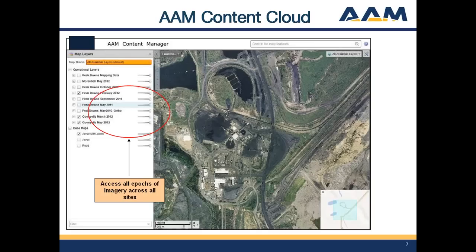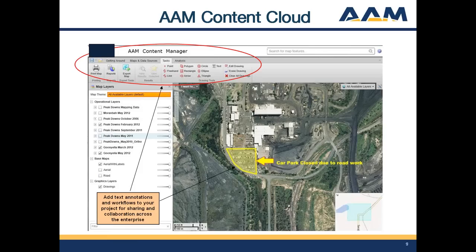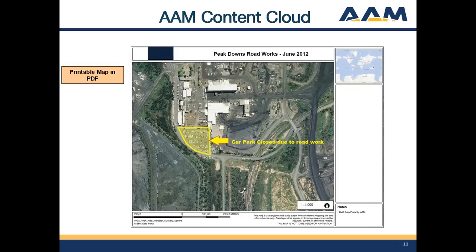This is just a very, very quick screenshot. Access all the various epochs, so not just the most recent data, but all the data that they've had previously. Integrate with their terrain data, integrate with their vector data, add annotation, so enabling them to do some very quick redlining, share that data and those maps between colleagues, do some simple printing, integrate their own existing print templates, and through that hosted solution, just be able to take that data and print maps within their templates very quickly and simply. Just an example of some of those printed maps in PDF.